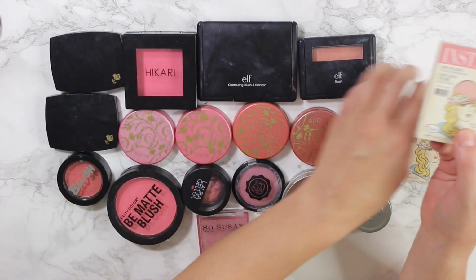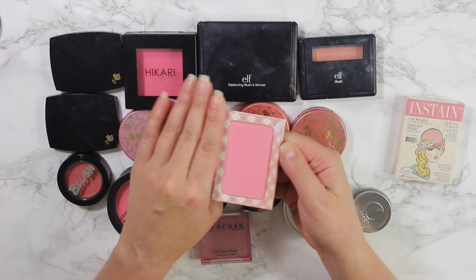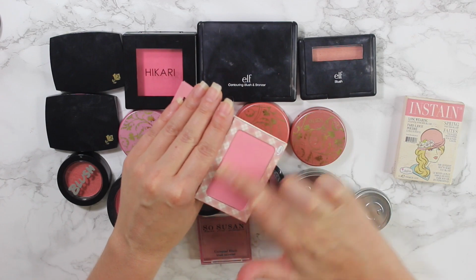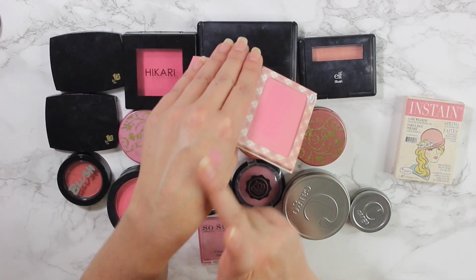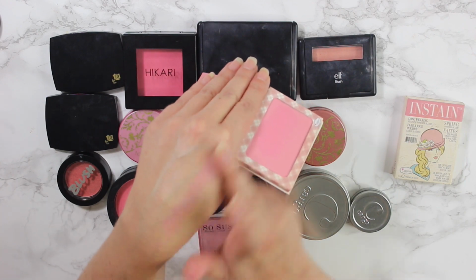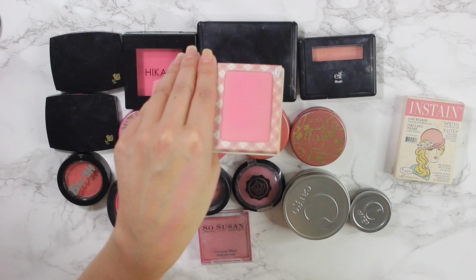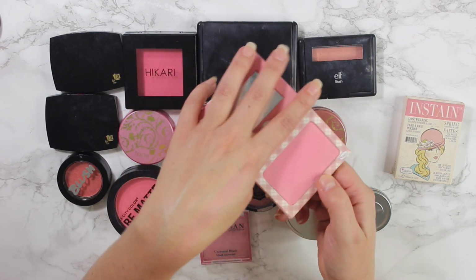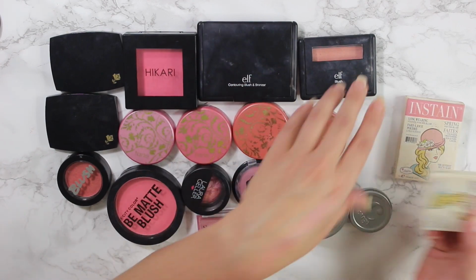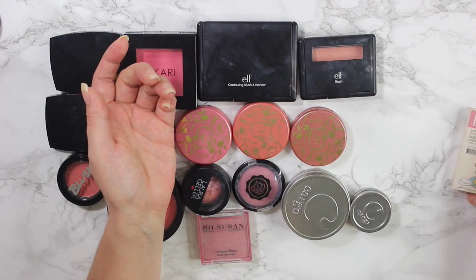All right, now one of my favorites actually is this one from The Balm, and it is in the shade Argyle. It is so pretty. It's this beautiful pink color here, which is perfect for my skin tone since I am very fair. Yeah. Is that just not so pretty? I don't like it to be too dark or too bright because I'm so fair. I don't want to look like a clown or anything, and I am heavy-handed, so I'm going to go ahead and hold on to this guy.